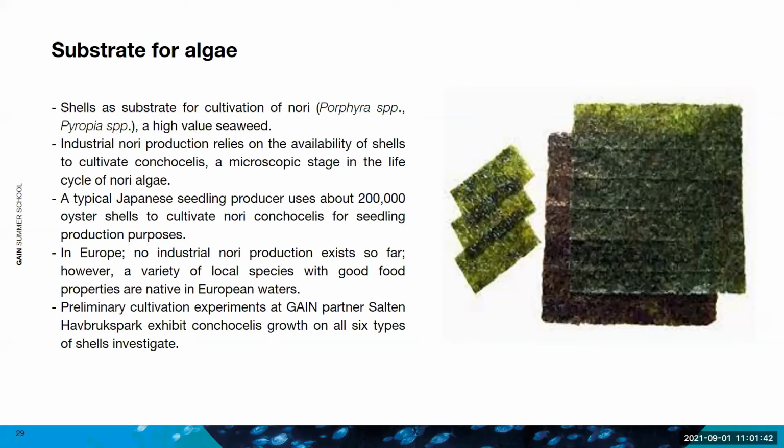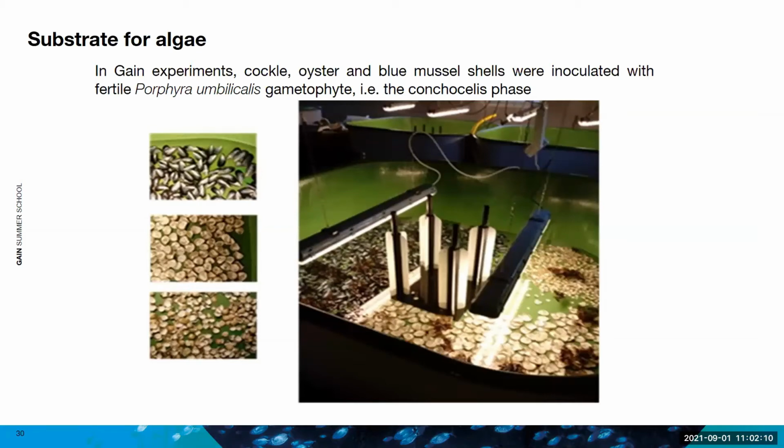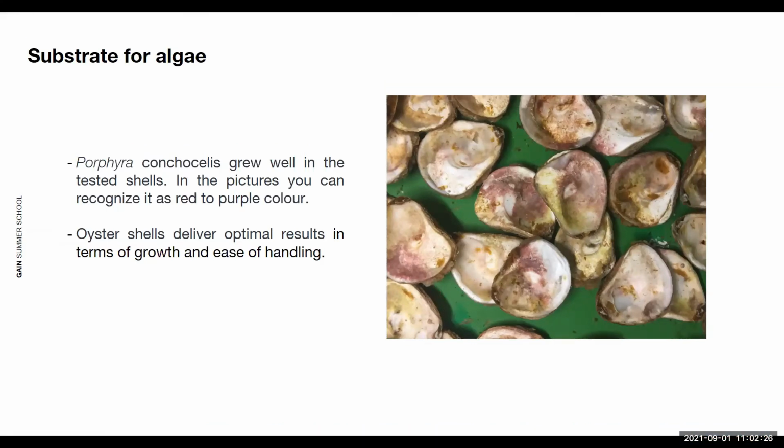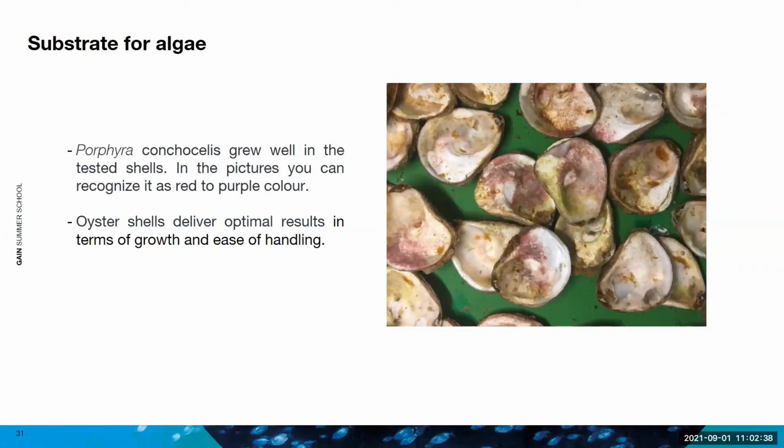The typical Japanese seedling producers use around 200,000 oyster shells to cultivate the nori conchocelis for seedling production, but here in Europe no industrial nori production exists so far. The preliminary cultivation experiments from the Southern Habsburg Park exhibit that the conchocelis could grow in the 6 types of shells investigated. Here you can see pictures of the experiments. Cockle, oyster, and blue mussel shells were inoculated with the Porphyra umbilicalis gametophyte. And the best results are related to the oyster shells, which deliver optimal results for growth.